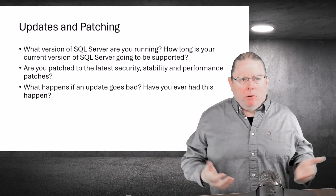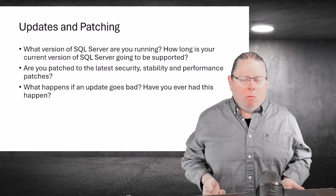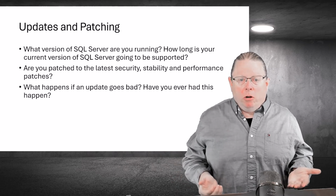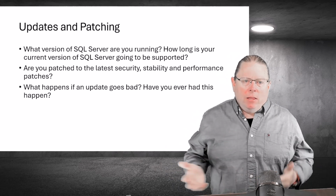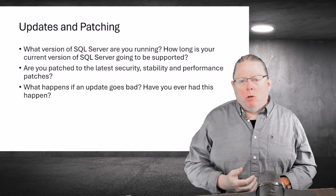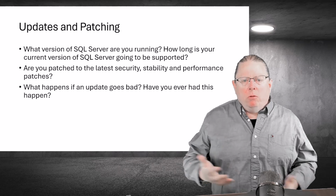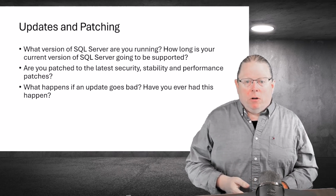Well, if Microsoft stops supporting it, you might say, well, gee, I've never had to call them for anything. What's the big deal there? Well, the fact is they're going to stop doing security patches. They stop doing updates and things like that. And the older the version gets and the bigger jump you have to make, the more challenging it is. So are you keeping up on those updates? Are you keeping your SQL Server up to a fairly current version?